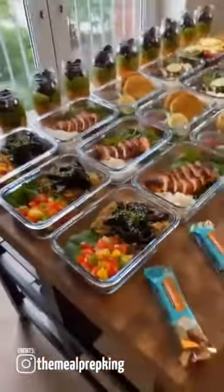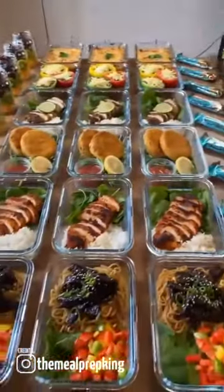So me and my girlfriend have lost 15 stone eating like this every week. Most meals there are 400 calories.